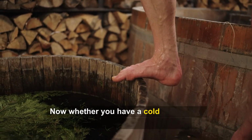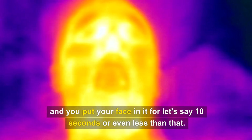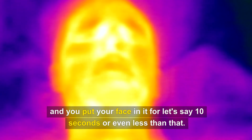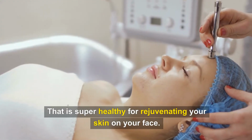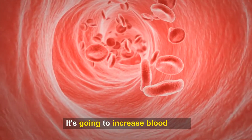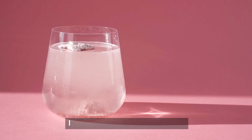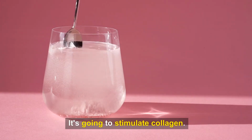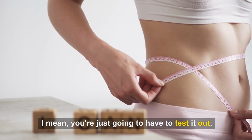Now whether you have a cold immersion tank or just a bucket of ice water, and you put your face in it for, let's say, 10 seconds or even less than that, that is super healthy for rejuvenating the skin on your face. It's going to increase blood flow. It's going to tighten the pores. It's going to stimulate collagen. I mean, you're just going to have to test it out.